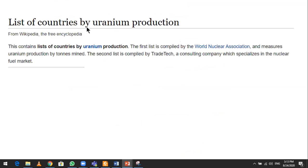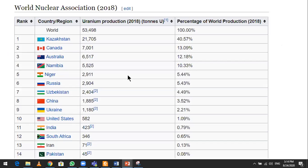This is a list of countries by uranium production. The first list is compiled by the World Nuclear Association and measures uranium production by mine. The second list is compiled by Trade Tech, a consulting company which specializes in the nuclear fuel market. In the list of countries, you can see the World Nuclear Association (WNA), the country, uranium production in 2008, and percentage of world production. The world production is 100%, and if you go to Pakistan, 45 uranium production. Okay, data is here.